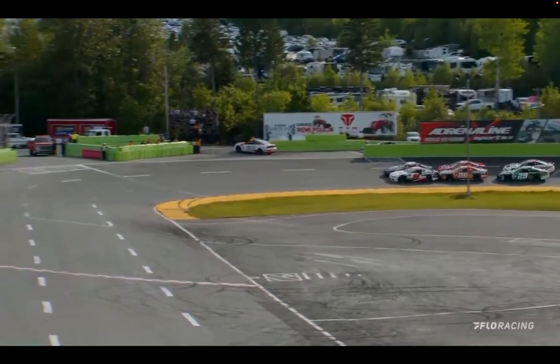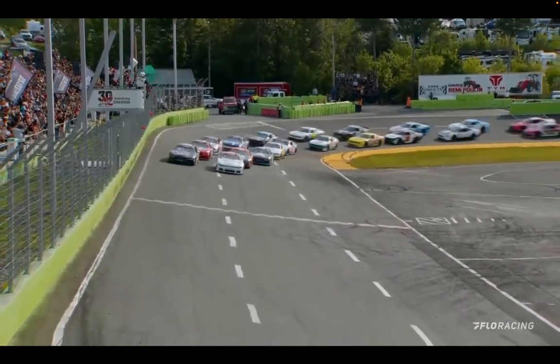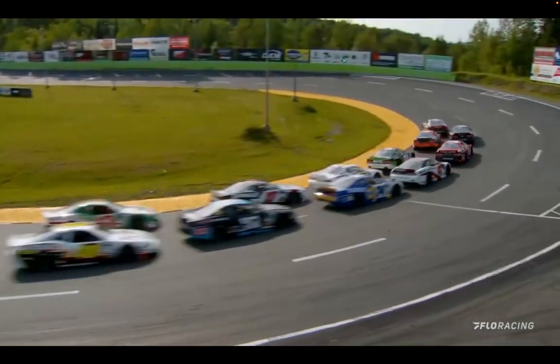Pace car exits off of turns 3 and 4. The field is in the hands of Cameron in the 96. Green flag is in the air. We're underway in the Bud Light 300.